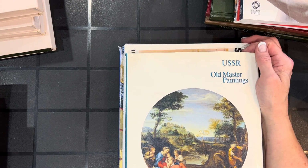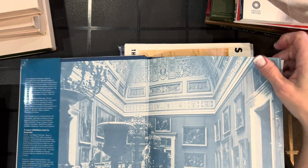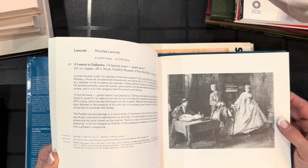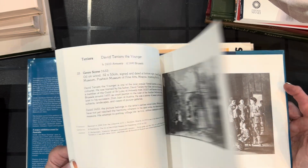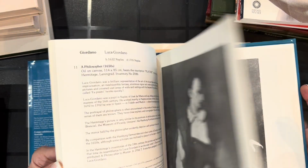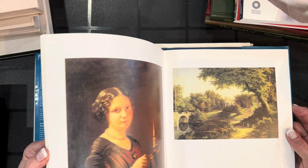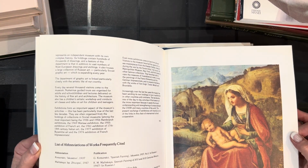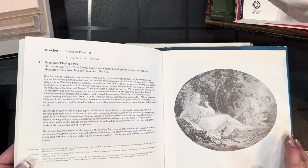Now, USSR, that of course was the Union of Soviet Socialist Republics. We all know what's going on in Russia and Ukraine right now, but this book features some of their artists. It looks like almost all of them are black and white except for a few. Again, these are from the 17 and 1800s. Probably not exactly household names, but for the right price, of course I'll add it to my library.